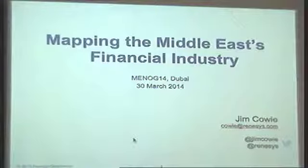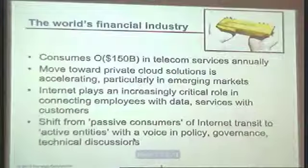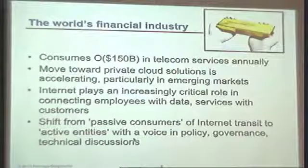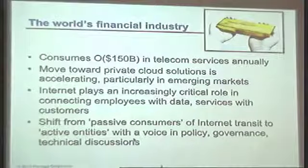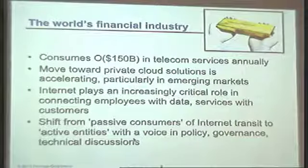I was tasked with going out and making a map, and the challenge was pretty simple: let's see if we can find the entire world financial industry and figure out how they use the internet. It seemed pretty straightforward when we came up with it in a meeting. Then we had to go dig them all out. Today I'm going to give a little bit of background. This is the first in a sequence of talks, hopefully, about the regional footprint of the financial industry, whatever that means, and how they use the internet and whether that's different from the way the rest of us use it.